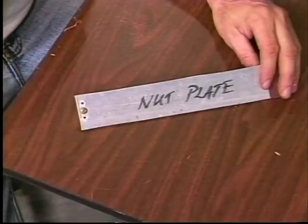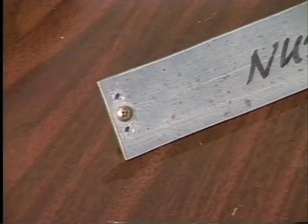When installing several nut plates, it is recommended to make a drill template from a flat strip of metal, 1 3/4 inches wide by 6 inches long.